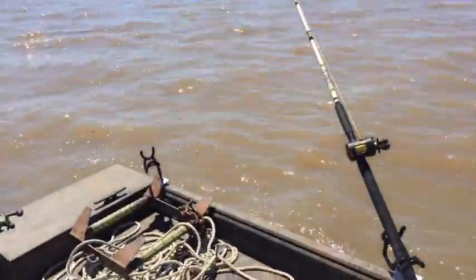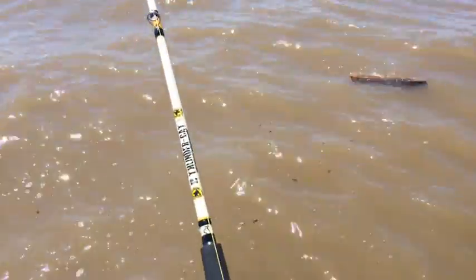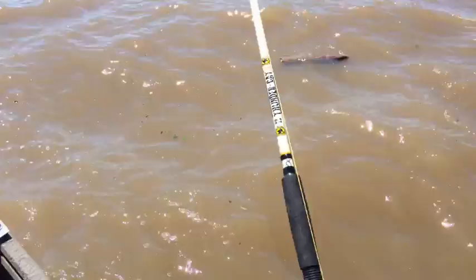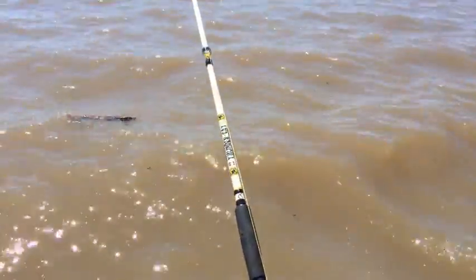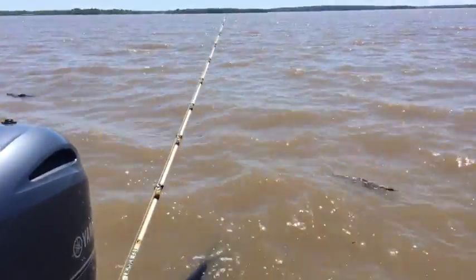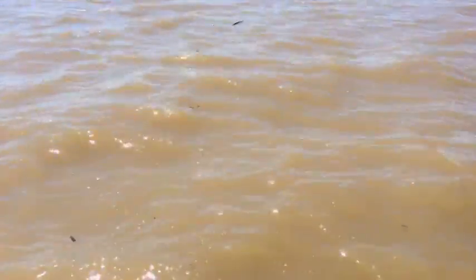Now, look at the water, folks. There's lots of logs and debris and everything going on here. And I want you to notice something. I want to talk to you about something that a lot of people don't understand when it comes to fishing big, giant reservoirs. A lot of people think that there's not any current in these reservoirs and you can't fish them like a river, but the truth of the matter is, this big lake, which is 60,000 acres, was a giant river, the Grand River, before they filled it up.